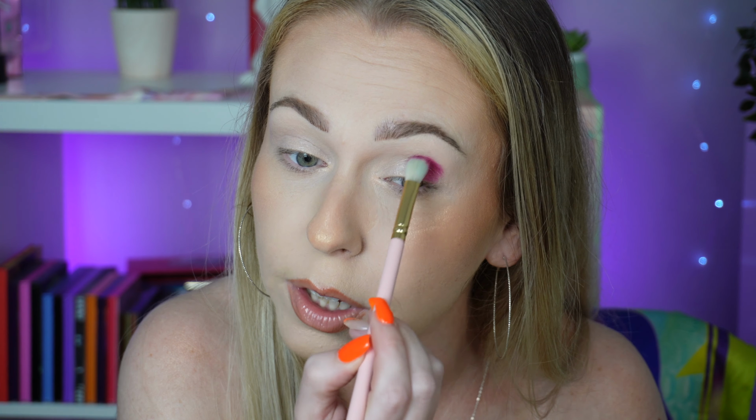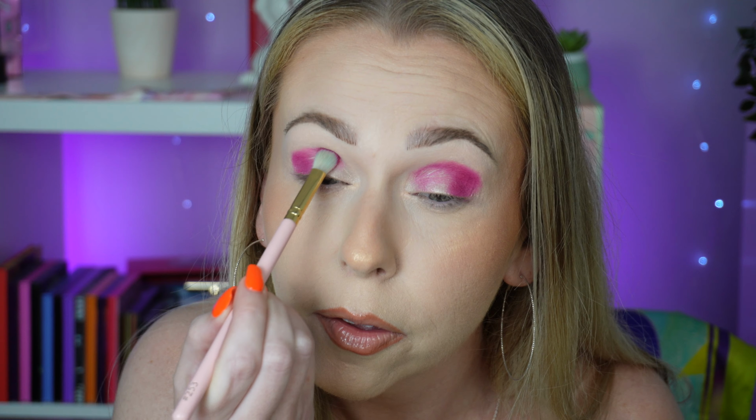I'm not worried about what's going on the lid right now because I'll probably be covering all that up with a shimmer. I'm just concentrating on what's going on above. I've just noticed in this palette, I don't think they've actually got an inner corner shimmer shade that's light enough for my skin tone, which is not like Beauty Bay. They usually do a nice variety of shimmers in a palette like this, from really light to dark, so that's interesting.